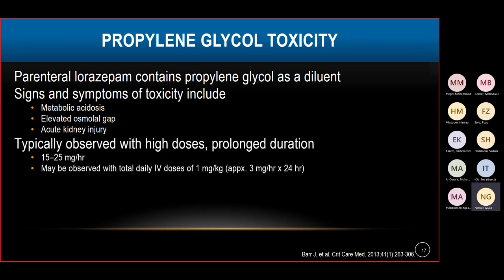As I said, it's typically only going to be observed with high doses, 15 to 25 mg per hour, and even for multiple days. So giving a dose here or there, PRN, or even limiting your infusion to less than 10 mg per hour per day, that's probably not going to result in propylene glycol toxicity. And it's also something we can monitor for, checking the anion gap, checking serum osms, and we can usually prevent that.